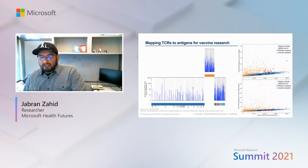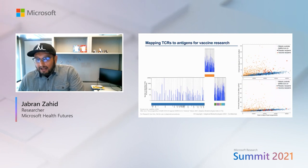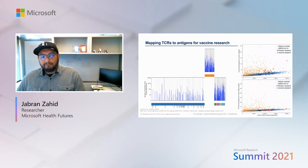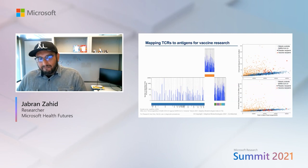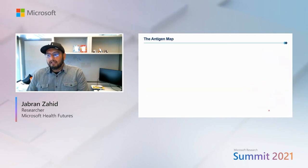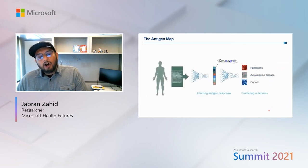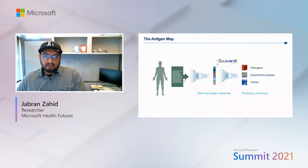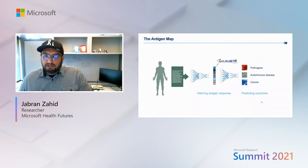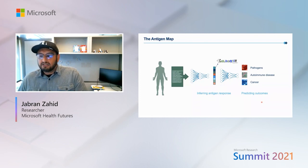If we look at the rest of the response, which is not spike, we see that while the people who have a natural infection do separate out from the controls, the individuals who've received the vaccine no longer do. And so what this is telling us is, to some degree of resolution, we are able to discriminate between individuals who've had a natural infection and vaccine, and therefore it confirms that we are able to identify T cells and the antigens they're responding to. Ultimately, the antigen map will be, we hope, a platform whereby we can take a T cell repertoire, not even know the antigens, and infer the antigens, because given enough examples, we will learn, given a T cell, what antigen it responds to. And then eventually we can use that platform to predict many, many diseases, including cancers, autoimmune disorders, and various infectious diseases. Thank you very much.